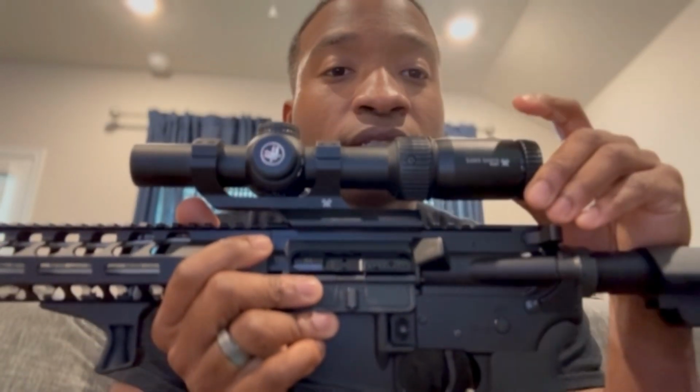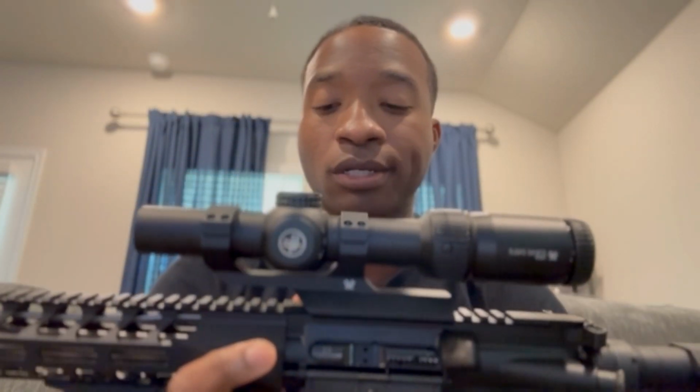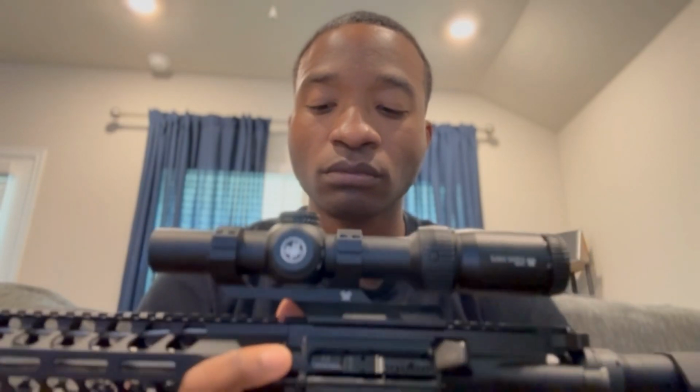So 1x6, illuminated scope. I love this thing. Zero to about 200 yards. It goes to about 12. It's pretty bright. Daytime shooting is too easy. One piece scope holder. I got a flat face spring and an orange buffer.